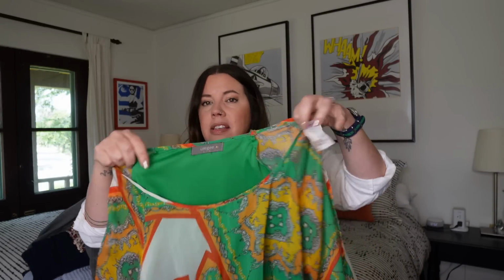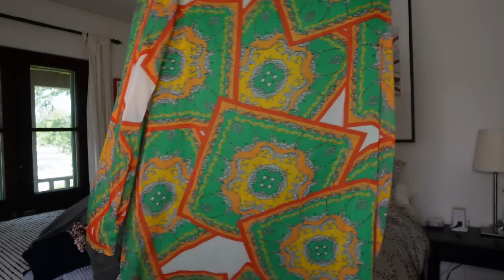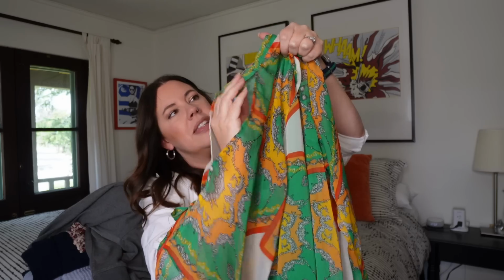Next up, this is a cute little UMG piece. This is a boutique brand. This is UMG Plus, so I think that this is an extra large. But look at this cute little scarf print dress. Isn't this adorable? It's got these belled out sleeves that have a little bit of a split sleeve moment to them, right? So it splits here. It doesn't split over the shoulders, which I think a lot of people don't love. It splits right here. So it'll split from here to here, and then again from here to here.